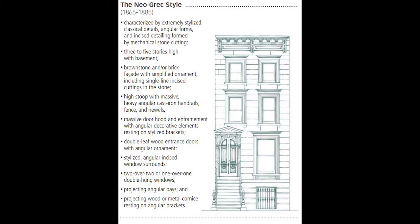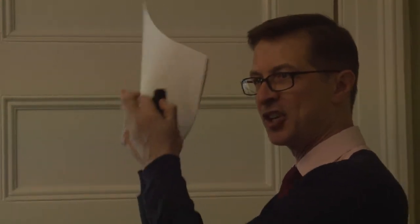Projecting angular bays. We all know what a bay window is. This is not showing us that. Projecting wood or metal cornice resting on angular brackets. So this is one thing that I've noticed: often I've not been able to spot this style in terms of what's remaining on the facade. But then when I look at the cornice, you see that very angular repetition of brackets. And that is really a giveaway.